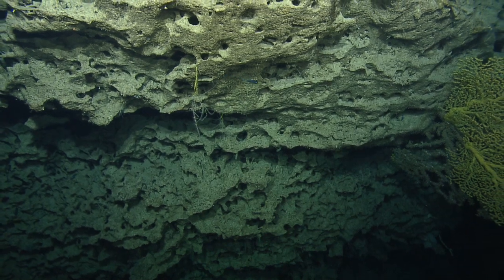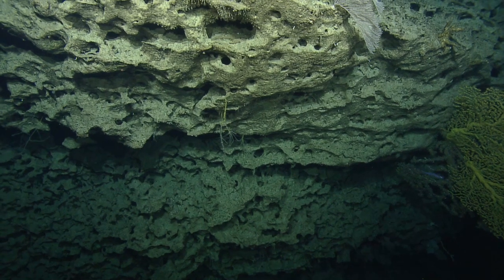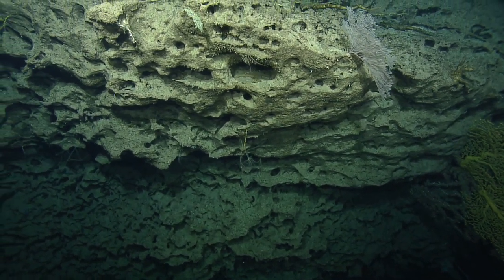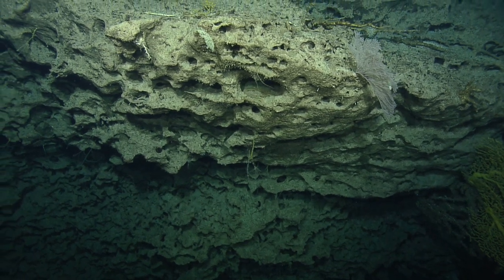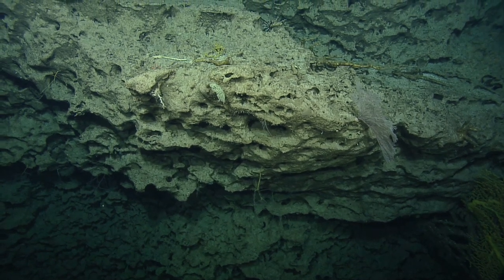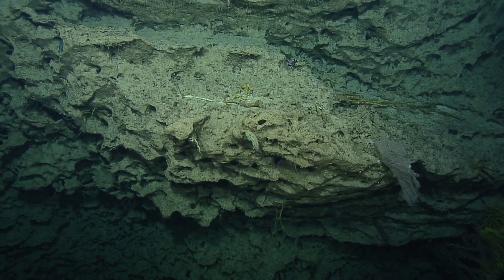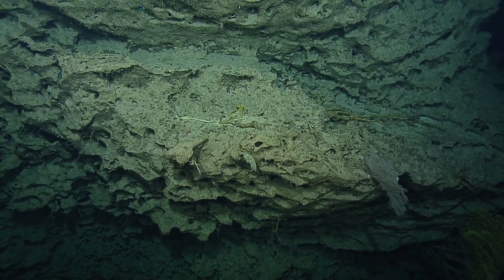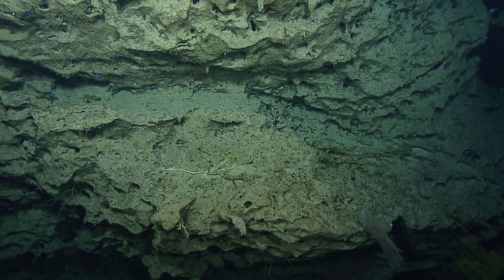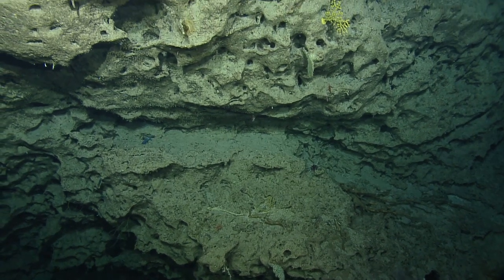Just kind of doing an up and down here on this face. It's a bit less nerve-wracking to thrust down and float up because I can. Going sideways, I'm afraid I'm going to run into something.